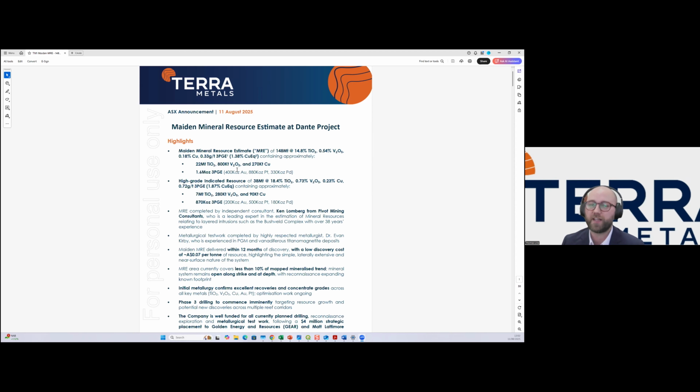Obviously, copper is not the most valuable metal in this polymetallic suite, but upon quite a bit of review, we believe that the copper equivalent was the most appropriate equivalent to use, and I'll explain why shortly. So within there is 22 million tonnes of contained TiO2. So it's already a very, very large resource with a lot of contained metal. 800,000 tonnes of V2O5, 270,000 tonnes of copper, and 1.6 million ounces of 3-PGE, which is gold, platinum and palladium. And that's broken down here individually into 400,000 ounces of gold, 880,000 ounces of platinum, and 330,000 ounces of palladium.